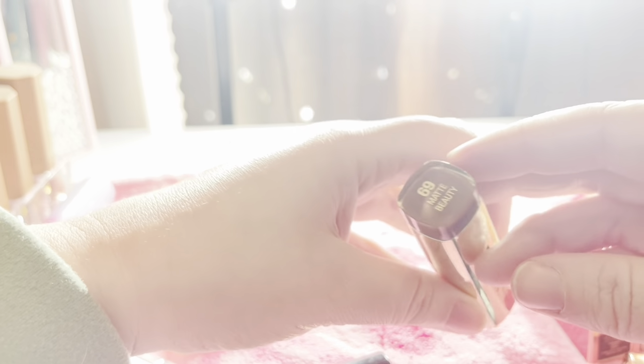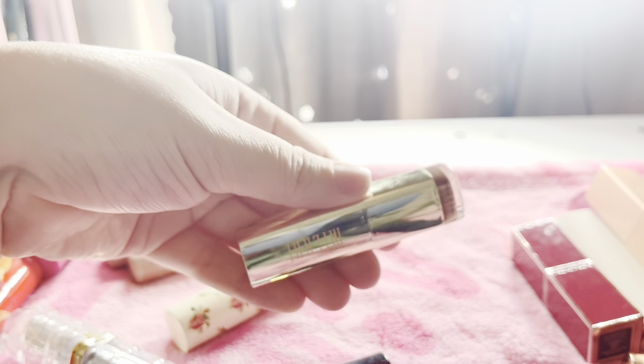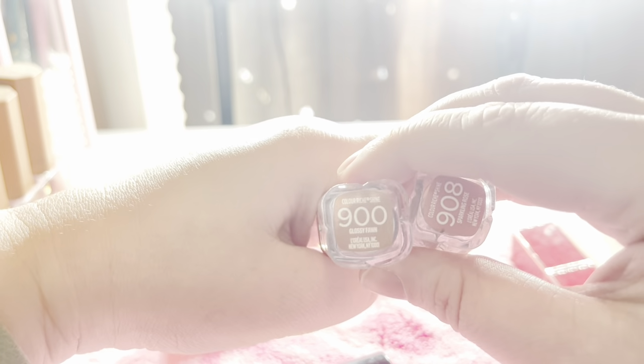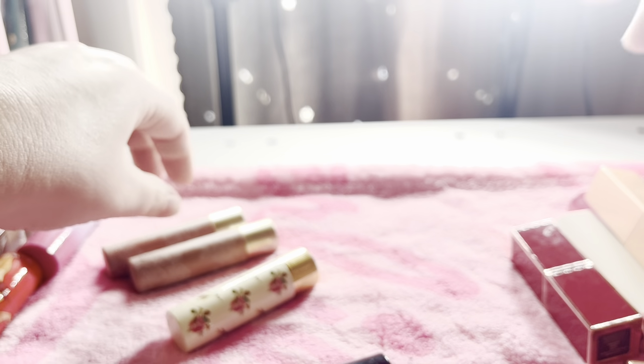We have this one here by Milani, and it is in the shade 69. I don't know that I've ever used this. I'm gonna see if it's even still available, and if it's not, I'm gonna declutter it, because I can't tell you the last time I used it. I have two of these shine ones from L'Oreal, in the shades Glossy Fawn and Sparkling Rose. I actually do enjoy these quite a bit, so we're gonna hold on to those.